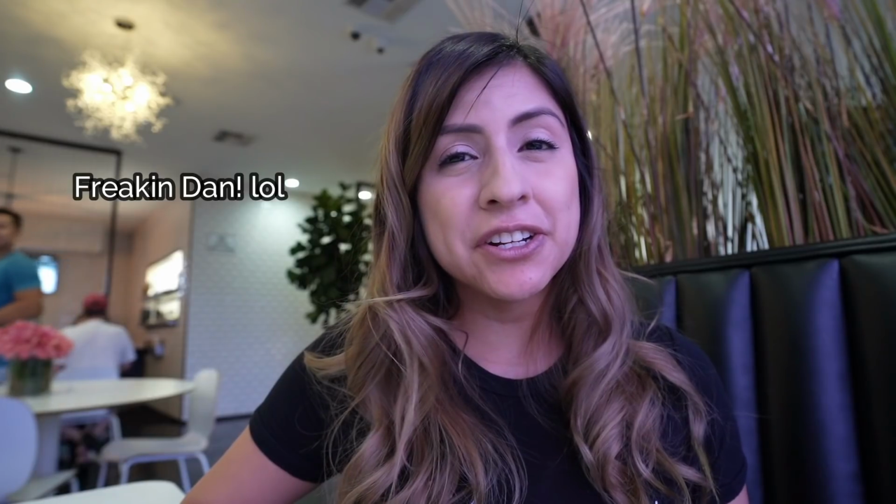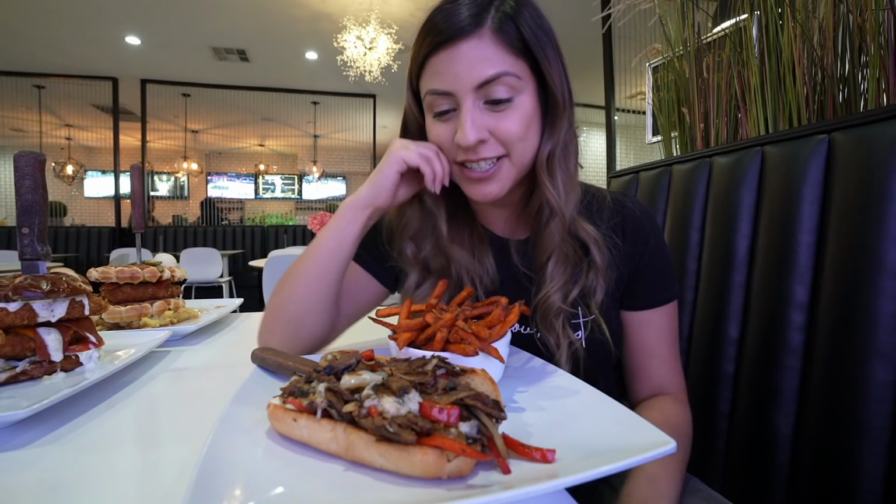I'll admit, it's kind of in a little bit of a weird area. It's right by UNLV. This looks awesome. It looks so lifelike too. But good news, it's right around the corner also from the Virgin Hotels. So it's a good place to be.